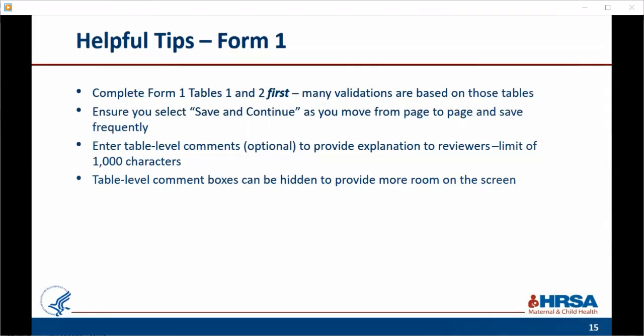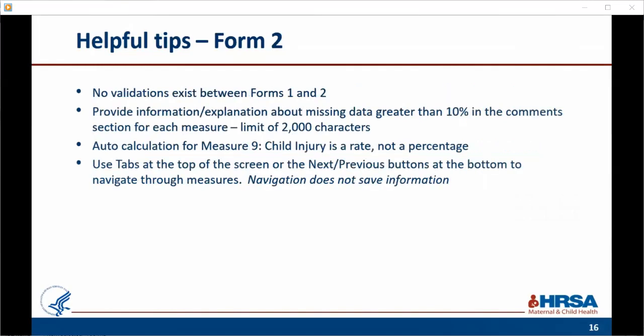Enter table level comments if you want or need to provide an explanation to the reviewer, and table level comment boxes can be hidden if you would like more room on the screen. For Form 2, remember there are no validations that exist between Form 1 and Form 2. You will want to provide information or an explanation about missing data that is greater than 10% in the comment section. Note that the auto calculation in Measure 9 for child injury is a rate, not a percentage. You can either use the tables at the top of the screen or next and previous buttons at the bottom to navigate through measures. Remember, this navigation does not save information.